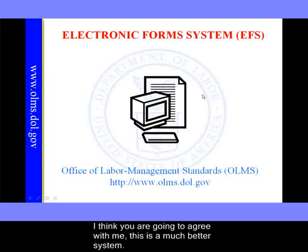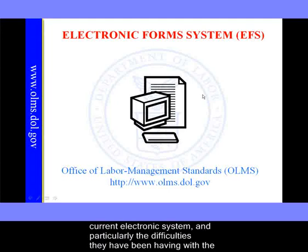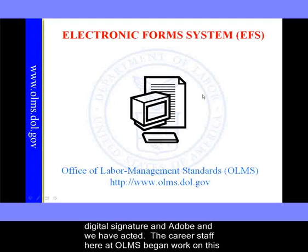Once you get started, I think you're going to agree with me, this is a much better system. OLMS has listened for some time to those LM2, 3, and 4 filers regarding the current electronic system, and particularly the difficulties they've been having with the digital signature in Adobe, and we have acted.